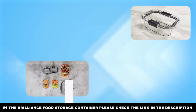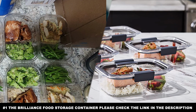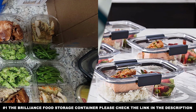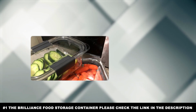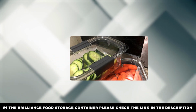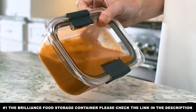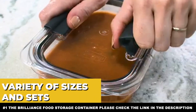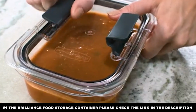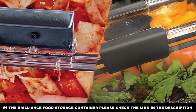In terms of stain resistance, it only leaves behind faint marks as opposed to other plastic food storage containers. The storage set also comes with a tight seal that shuts closed tightly for additional protection, but also lets in enough ventilation once unsnapped, thus making reheating a cinch. They also come in a variety of sizes and sets, and some food containers have removable dividers which make lunch packing and meal prepping as easy as ever.